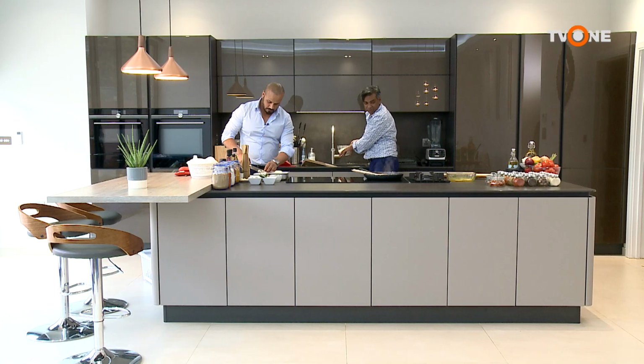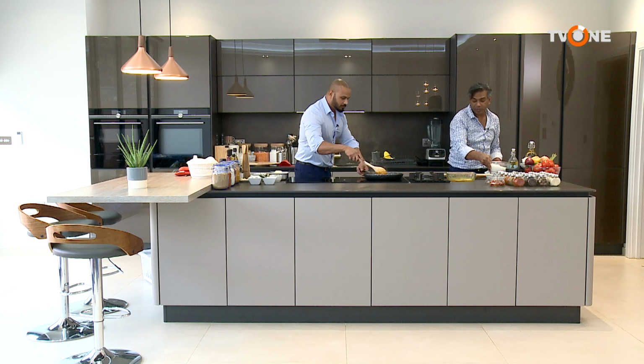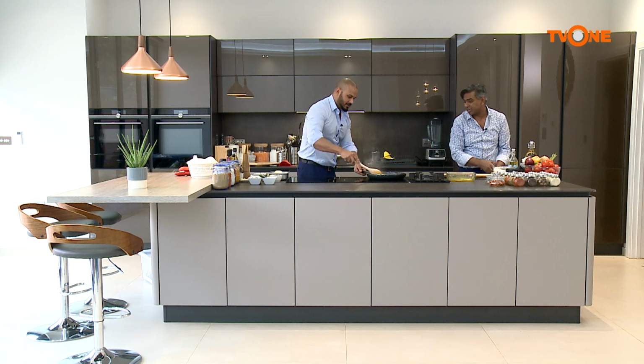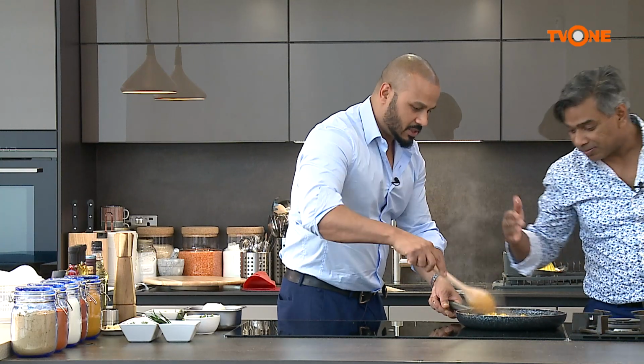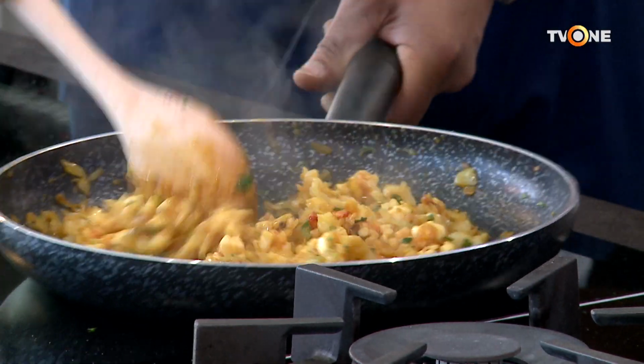I've already had the rice soaked in water, okay? So it absorbs the water, and the cooking process takes less time. How's that coming along? This is smelling very nice, I've got to say. Okay, that's coming out really good. It's more or less ready.